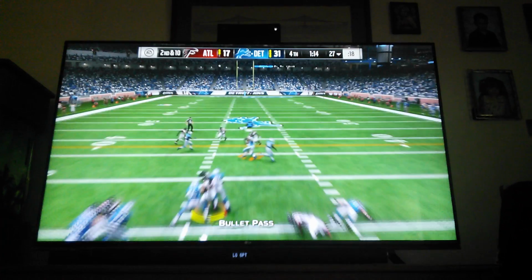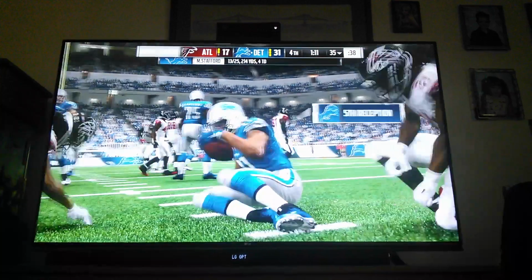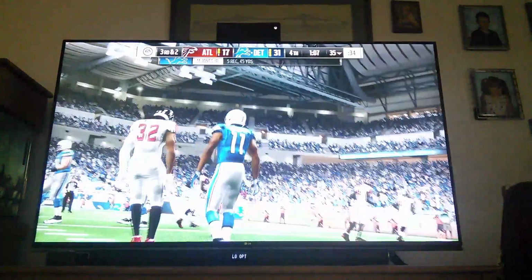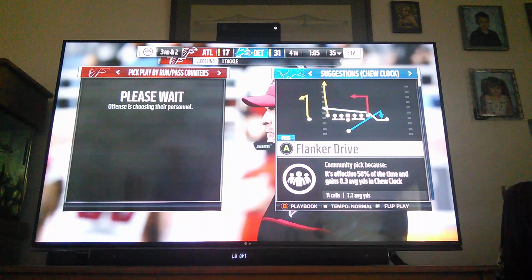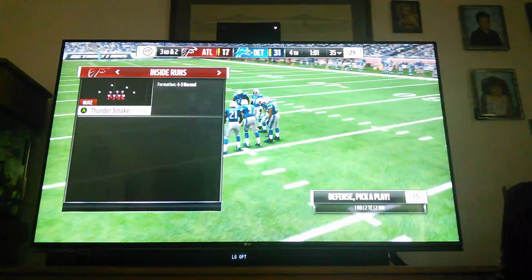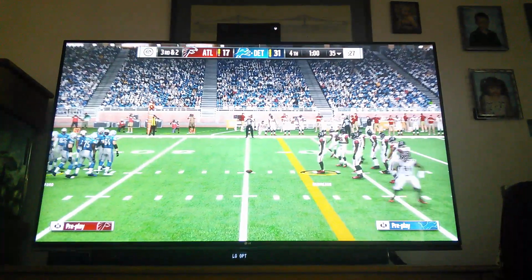Stafford gonna throw it. And he comes back with one complete. 8 yards on the completion, but now they face third down. In today's football, where receivers break tackles, make people miss, get upfield for the extra yardage, when you see a play like that where it's caught and he's dropped on the spot, that's a big-time play by the defense.